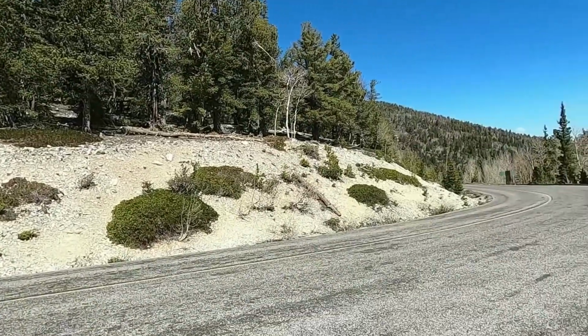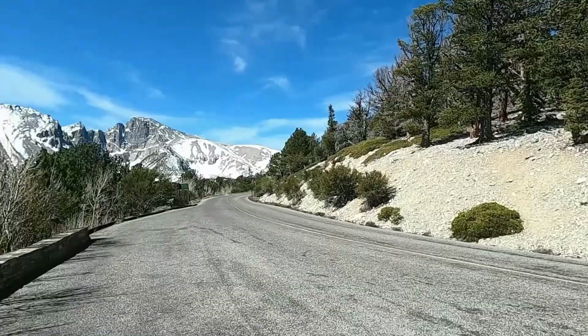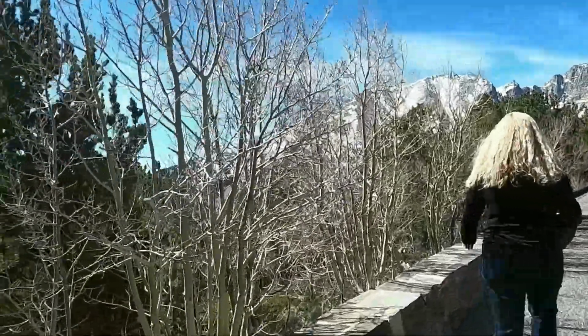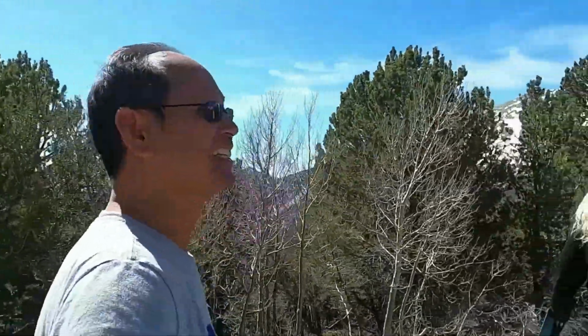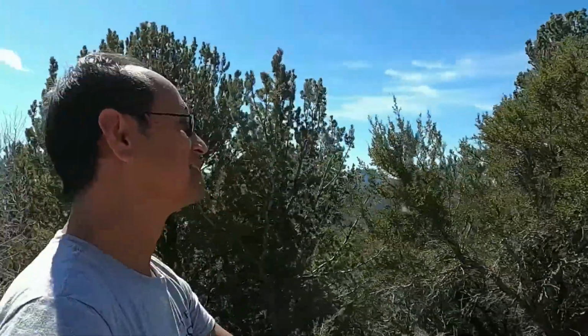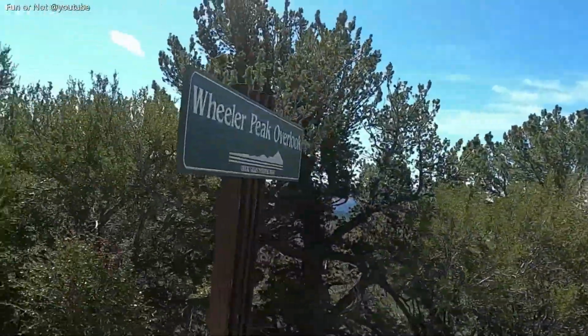This is the road we came from. And it's cool here. Yeah. I want to see what that sign says down here. Probably. You can take a look. It's hiking. Hiking on the side of the mountain. So if you believe we walk up here instead of driving, then I don't know. It's not gonna be fun. But it will be fun for the people who will be just watching. It's the same Wheeler Peak overlook.